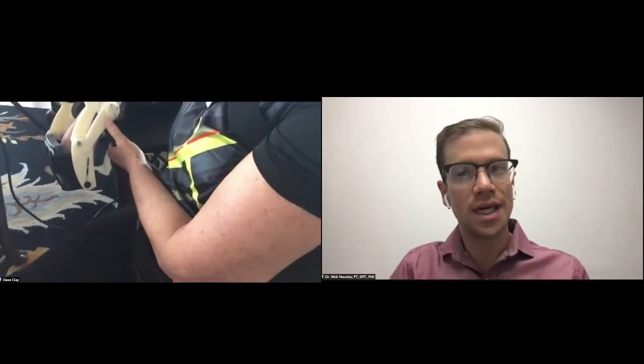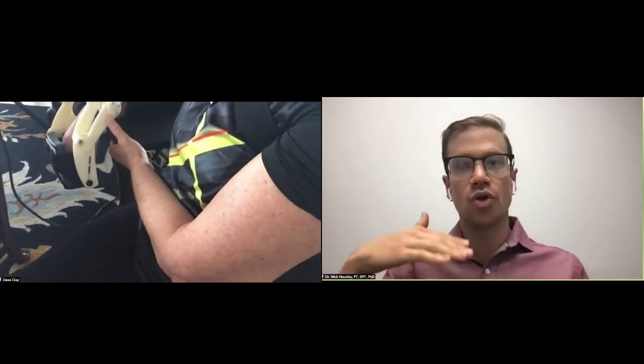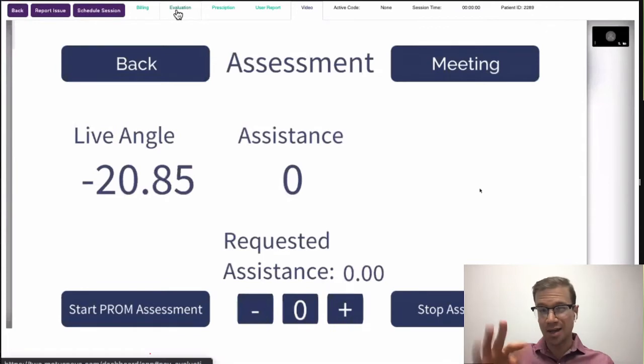And this is really common. So if you guys notice this right now, she's actually getting some active flexion there. You see that? The numbers are going down in a more negative pattern. So we're now down to -21 instead of around -19 or -20. So that is telling me that there is some active flexion movement here.